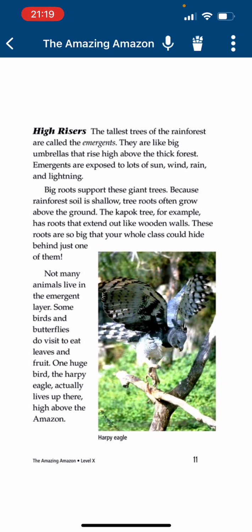Sky risers, the tallest trees of the rainforest, are called emergents. They're like big umbrellas that rise high above the thick forest. Emergents are exposed to lots of sun, wind, rain, and lightning. Big roots support these giant trees. Because rainforest soil is shallow, tree roots often grow above the ground. The kapok tree, for example, has roots that extend out like wooden walls. These roots are so big that your whole class could hide behind just one of them.